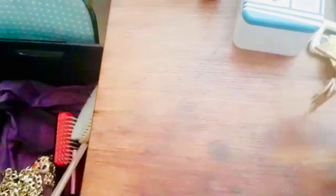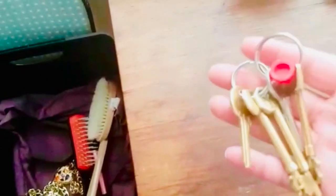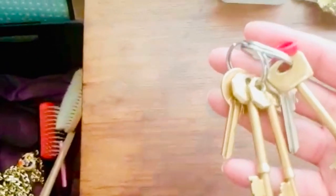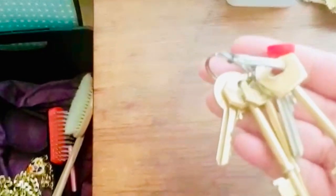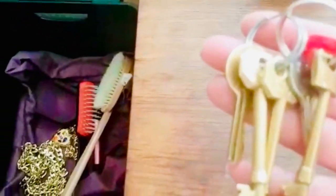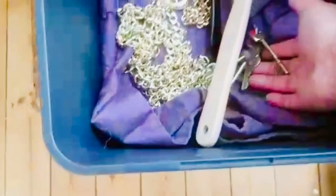You may find in your treasure box an interesting and intriguing bunch of keys. Now, I've just got an everyday household keys here, but I'm sure, like most people at home, you've got one of those bunch of keys with millions of keys on them and huge padlocks, etc. And they might be a really interesting thing to include in your find and your box that has been washed up on the shipwreck shore.